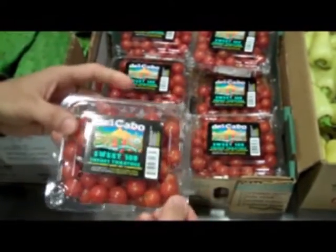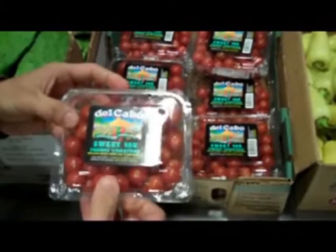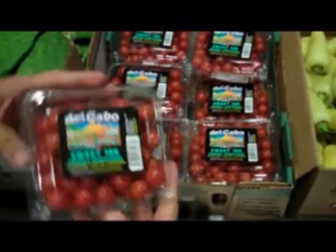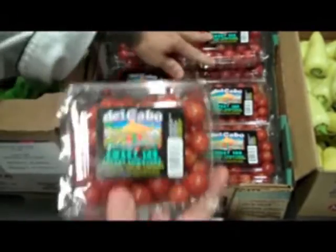It comes in 12 half pints. These are out of the LA area. It is product of Mexico, and we bring it in direct from our specialty supplier out of the LA market.